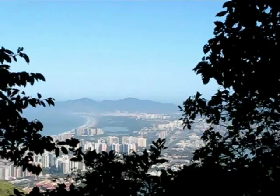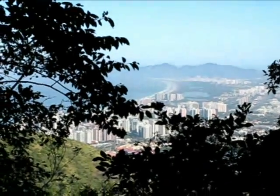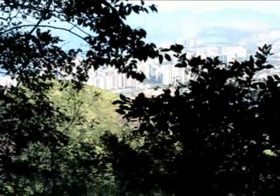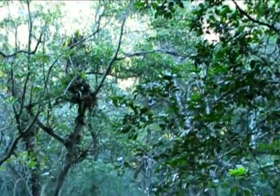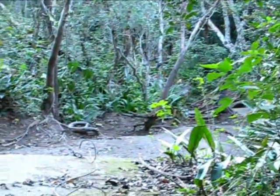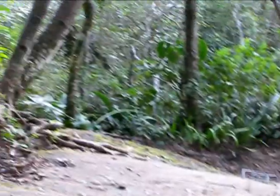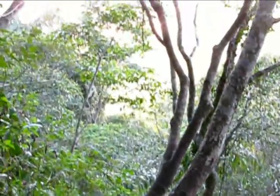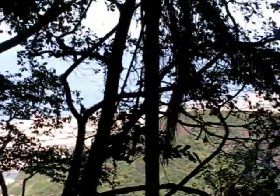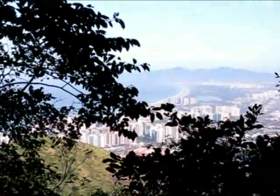This is our first view of the trip. This is the neighborhood of Pedra da Tijuca. It's where I've been living recently. To get here, there's even a little more than what you saw before. You got some, say, 70-80 degree inclines. Fortunately, you got nice rope and handholds and things to get you up here to see this pretty spectacular view of Rio and the ocean and all that good stuff. And I'm told there's plenty more to come.